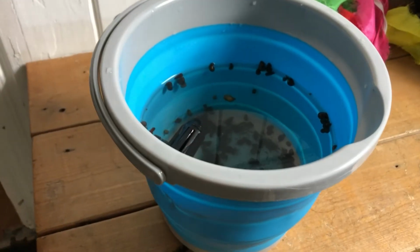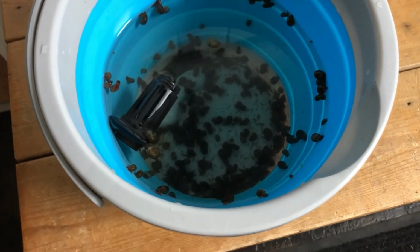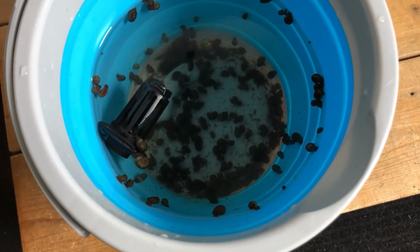So I think what I'll do in the future, maybe not so far away, is I will just throw a piece of cucumber in a bucket, pull it out the next day, and wipe off a few hundred trumpet and pond snails into the bucket. I'll probably keep one big one in the 10-gallon, and a couple of big ram's horns I'll put in the 40-gallon.